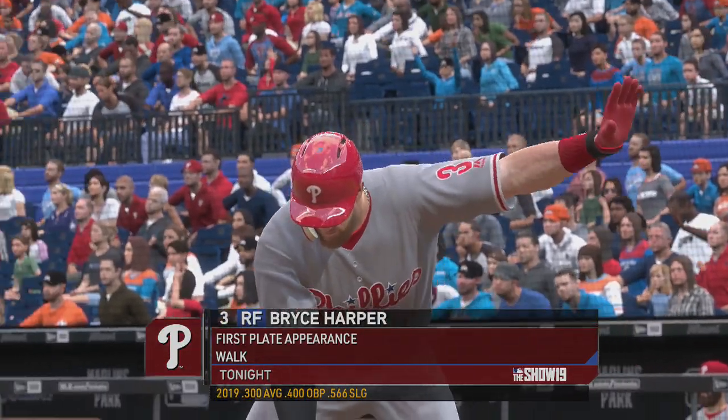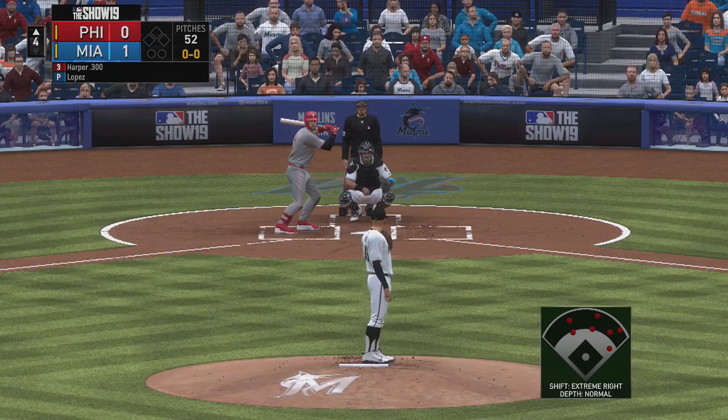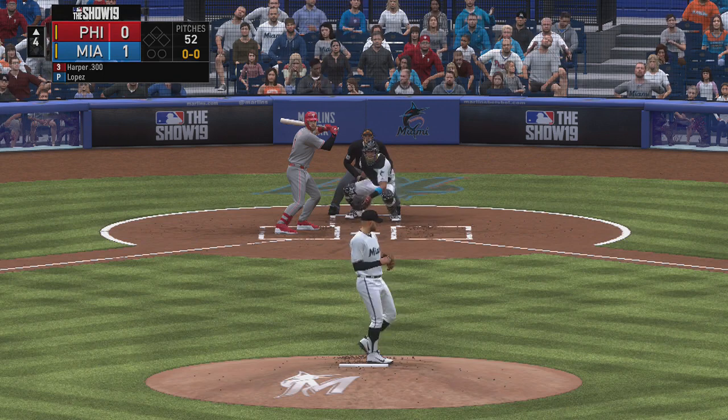Into the box now, Bryce Harper. He drew a walk his first time up. The right fielder, number 3, Bryce Harper. Ready with the first pitch. Here it comes.